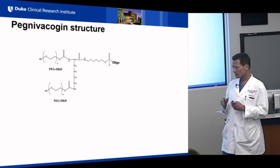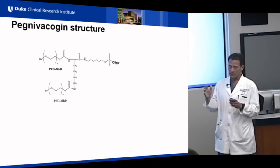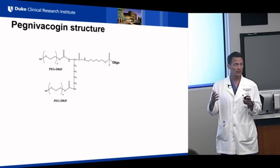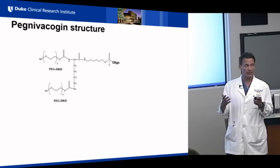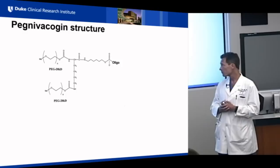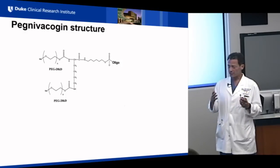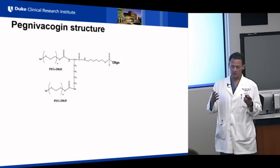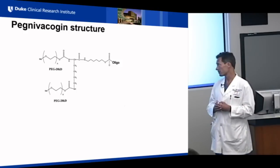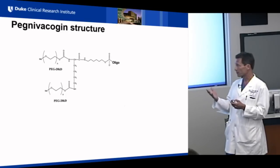So as has been alluded to earlier, pegnivicogen, and I'll just say a couple things. The allergic reactions, many of them occurred immediately upon studied drug dosing, and many of them were quite severe with hypotension requiring pressor support. All of these serious allergic reactions occurred before the second drug was dosed, so they were all clearly due to pegnivicogen. Pegnivicogen is a composite of an oligonucleotide and a PEG component.